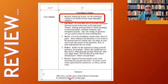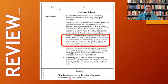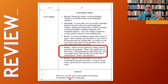And just to review then, what you do in the notes column, you can record during the lecture right in this space where the red box is. Afterwards, in the cues column, you can start to write some questions or put in some keywords or something like that. You can always cover up the note-taking column and use the cues column to ask yourself questions. Try to speak aloud, recite the lesson facts as much as you can. Take some time to reflect and ask yourself some important questions from the cues. Why is this important? Why did I put it down? What can I connect this to?